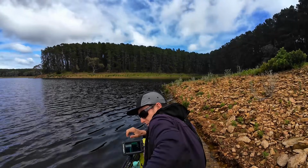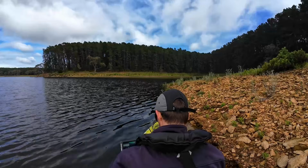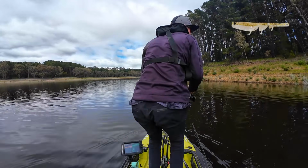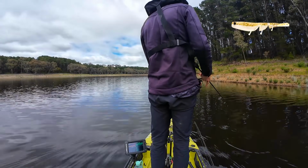Something I've always wanted to try is a lightly weighted Baitjunkie prawn. This time of year, the shrimp are becoming more and more active, especially in and around vegetation. And with packs of hungry fish patrolling the weed edges, it could be the right technique.